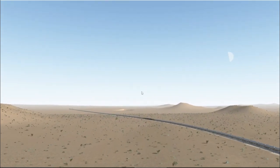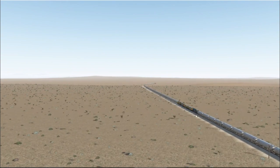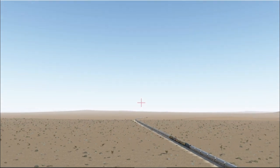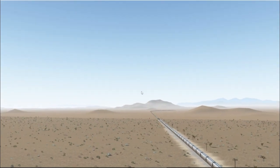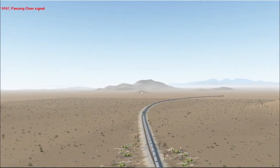At the moment, we're out in the middle of the desert. There's our second set of mid-DPUs. So we got two mid-DPU consists, 5 locomotives each, and then a rear set, 2 units. So this thing equals out to be 33,000 tons.